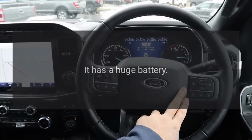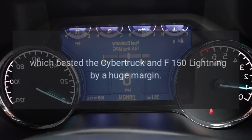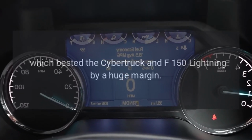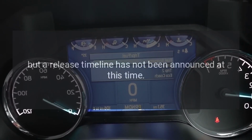It has a huge battery. The Silverado EV towed over 200 miles at highway speeds with a large trailer, which bested the Cybertruck and F-150 Lightning by a huge margin." A range-extending pack has been promised for the Cybertruck in the future, but a release timeline has not been announced at this time.